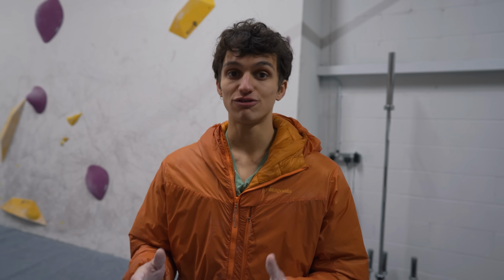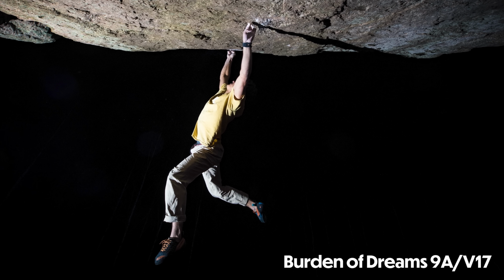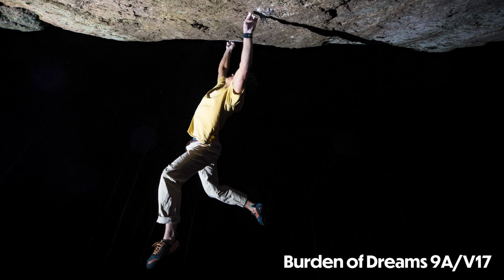Today we're here setting up a replica of Burden of Dreams, which is a famous boulder problem in Finland established by Nalle Hukkataival. It was quite a groundbreaking problem because it was the first to be graded 9A, so it's a bit of a historical test piece in climbing and hasn't yet seen a repeat.